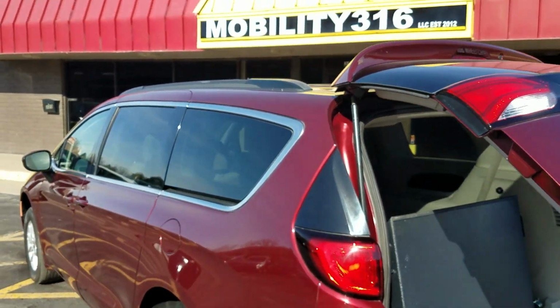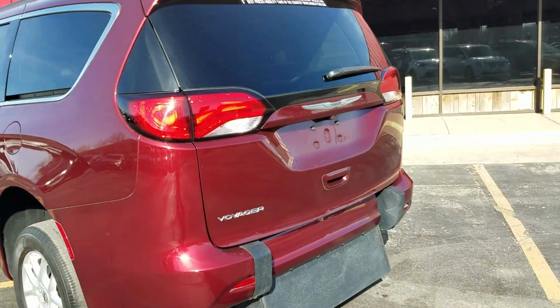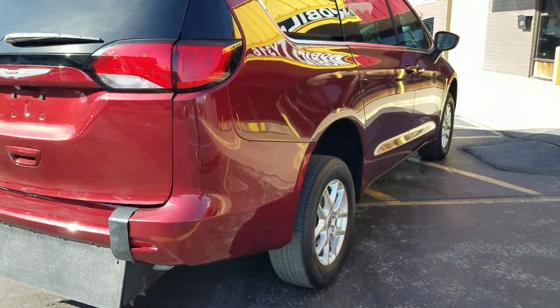Walk around to the van. It's got the roof rack in case you want to do any traveling. It's got the tinted windows. It's a nice clean van. I've got a couple spots on it. I did notice a little bit of touch-up paint. I'll show those to you.